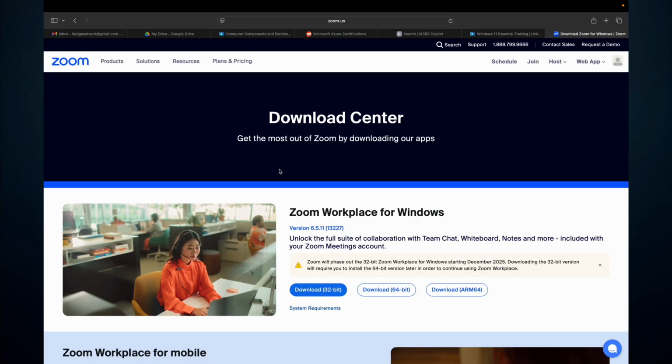You click on this, and right here you will see 3 versions. Go ahead and do download 64-bit. This is the one you want. You'll download it on your system, and then there are 2 options. You can log in or you can create an account. Go ahead and create the free account on Zoom.